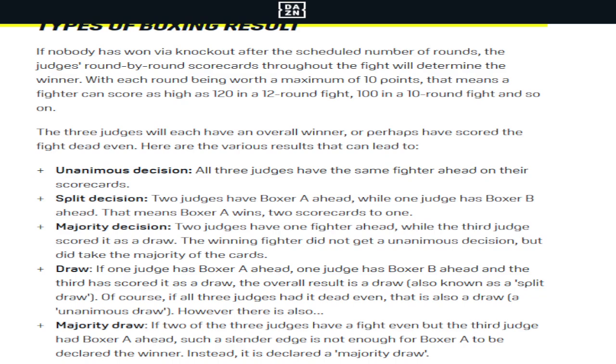Draw if one judge has boxer A ahead, one judge has boxer B ahead, and the 3rd scored it a draw. We see that happen all the time. Majority draw if 2 of the 3 judges have the fight even, but the 3rd judge had boxer A ahead. Such a slender edge is not enough for boxer A to be declared the winner. Instead, it's declared a majority draw. And we've seen those things happen a lot. But since we're talking about the scorecards, right? Look at this.